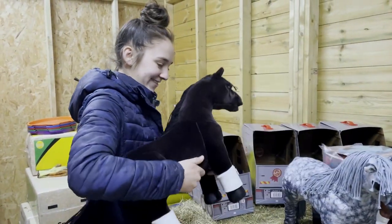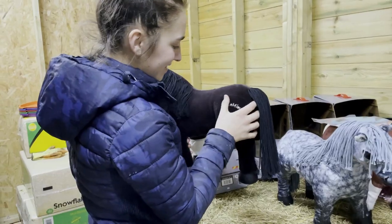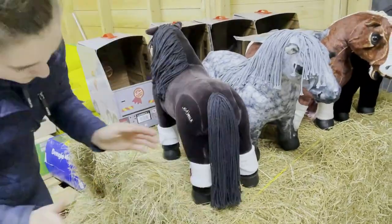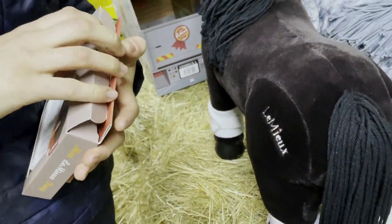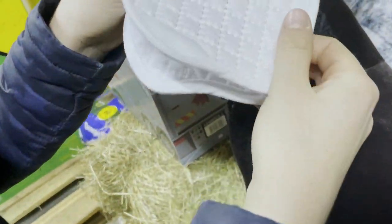Oh! Did you not see that? Oh my god, that's so cute. So now we're going to put Freya's little saddle pad on, which again is in this adorable packaging. Here it is. I can't even look, how cute.